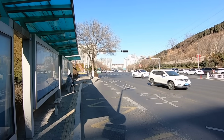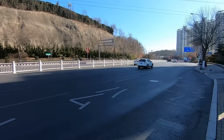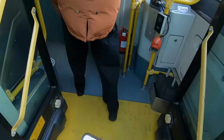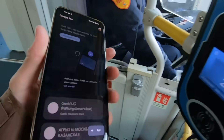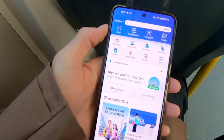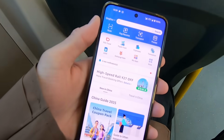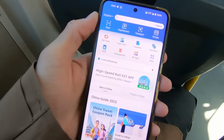Currently we are at the bus stop waiting for the bus to our first place, which we are planning to visit. Okay, our bus has just arrived. And this is the way you pay for the bus ride. It's actually very easy to pay for things in China. You just need to install the famous application called Alipay. Using this application you can call a taxi and pay for public transportation.